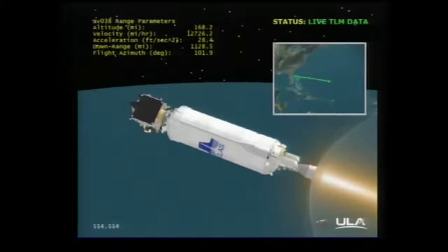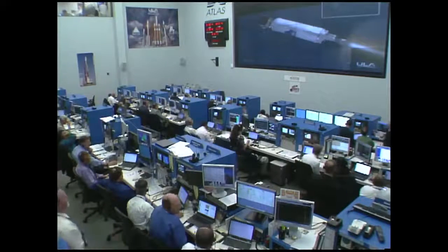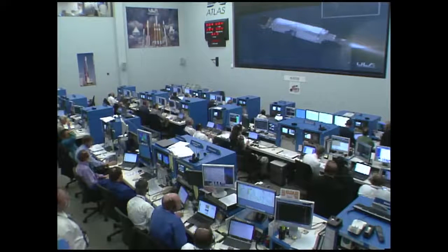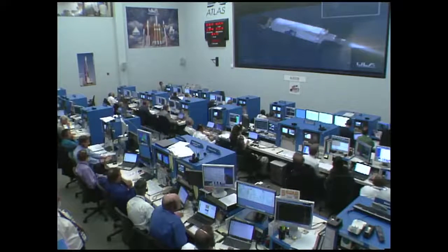Have loss of contact here at the Cape in communications. Antigua is now providing data. Engine operating normally. Everything looking good. Steady acceleration at 0.56 Gs, right down the center of the range track. 168 miles in altitude, 1,400 miles downrange, traveling at 14,000 miles per hour.